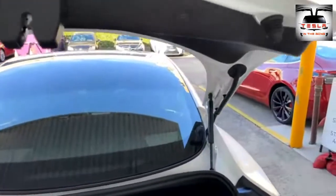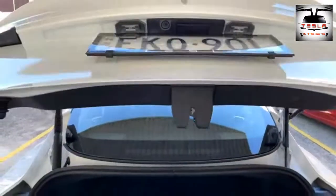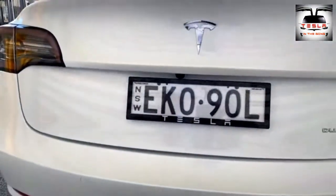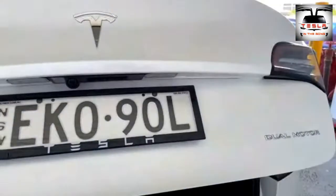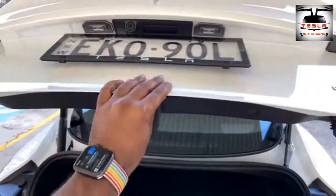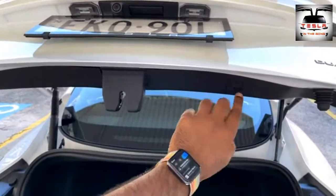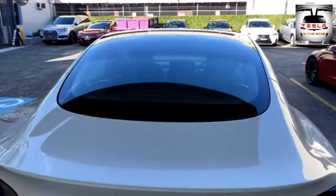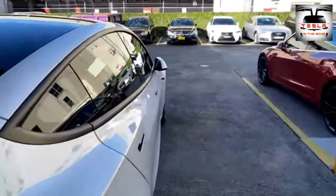And yes, you can close the door by pressing on this button. It does close the door. It's very smooth. It is super smooth, and just like the Model S and the Model X, you can set the height here. So let's say you want to set the height, you want to pull it down, hold it down till you get the beep. Once you get the beep, it will stop at that height. So you can set the height by just doing that. So that's pretty cool indeed.